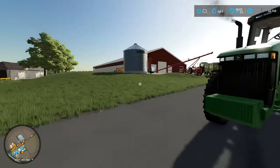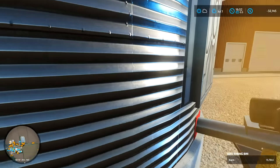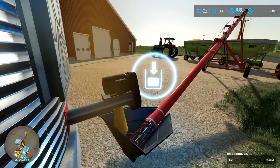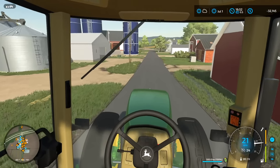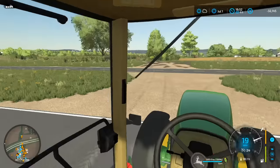Okay, we got both those full. Buck's going to fill those. We're going to leave a little in the bin because we need some for hog feed yet. So we're just going to leave a tad bit in the bin, basically like 10,000 liters, and that's going to be totally good for us. Being able to go pretty much 24 mile an hour is going to be super nice. I'll basically beat Buck there and then start unloading before him.